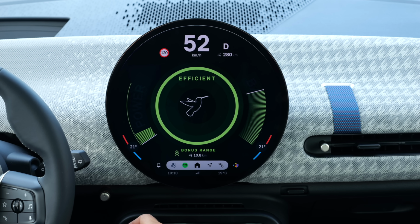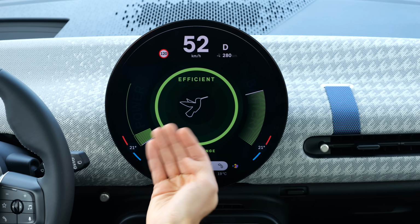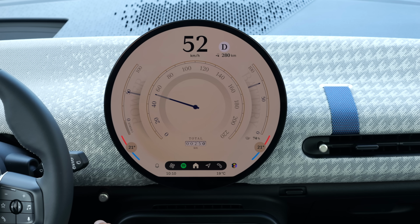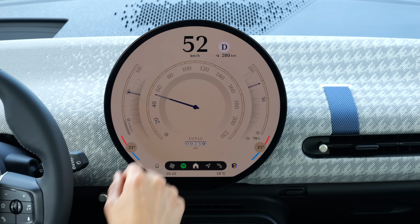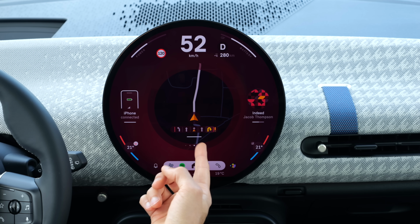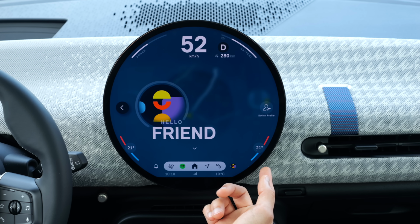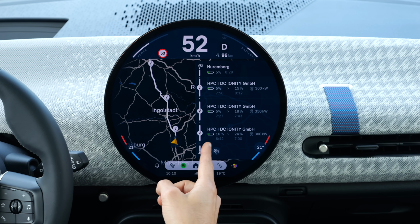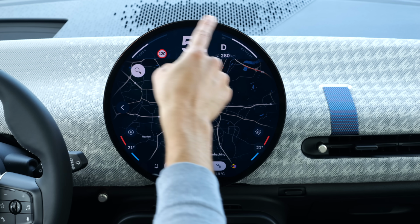This is like a different driving mode, like the efficiency driving mode, where you have a little bit more range gain by reducing throttle input and so on. Or maybe this, or a vintage look. That's pretty cool. It still shows the range and the battery status, but has this vintage speedometer we know from the older Minis. And this is another map view, for example, and you can also see different colors from the different modes, so also highly customizable. This is, for example, the calculation for the charging stops and so on. And here the map full screen.